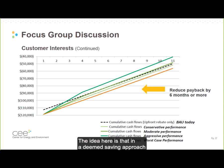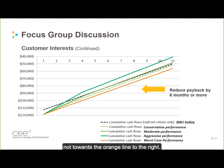The idea here is that in a deemed savings approach, you might be that dotted black line, but if you were a high performer, might you be able to shift your project cost payback left on this chart, moving maybe towards the darker green lines, not towards the orange line to the right.